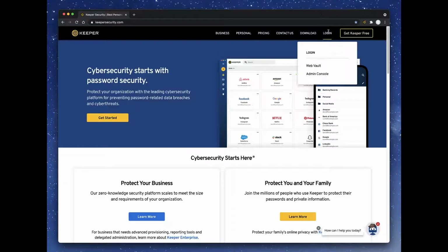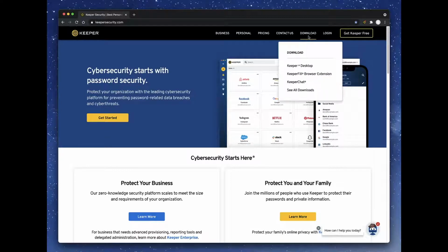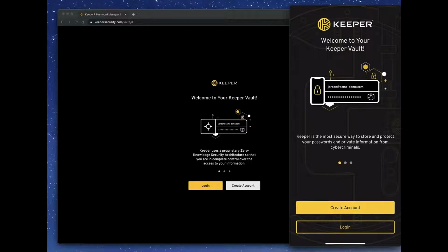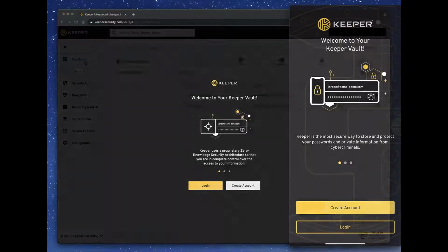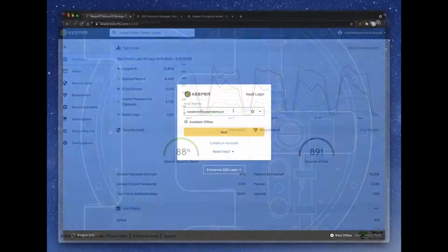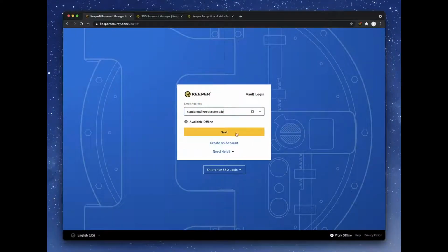Keeper has a few core components of the platform: the admin console, web vault, browser extensions, desktop app, and mobile apps. We'll start off with the end user vault to first review how your users will experience the product. Then we'll review how you deploy and manage Keeper users in your environment. To log in with your SSO provider, simply type in your email address and click Next.